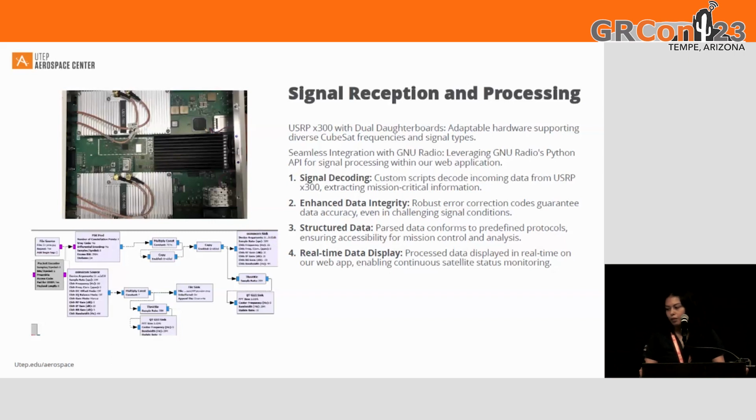And how we're planning to integrate the real-time signal processing is that as the USRP SDR is receiving the signals, it's passing them on to GNU Radio to be processed and to extract the relevant data. Then that data is going to be sent back to our website backend to be displayed on our graphical user interface.